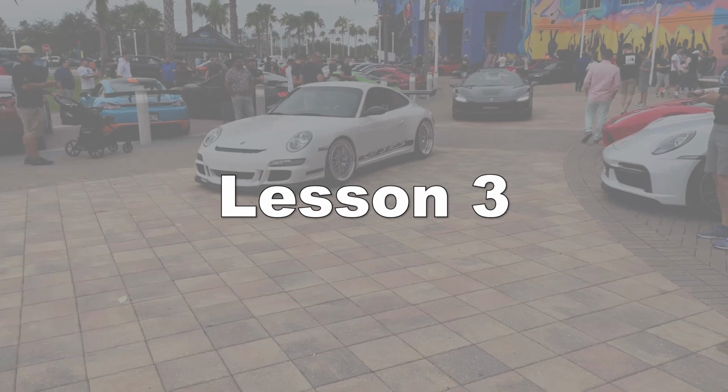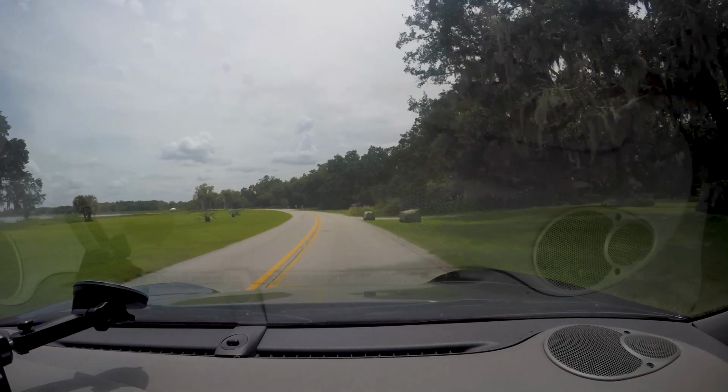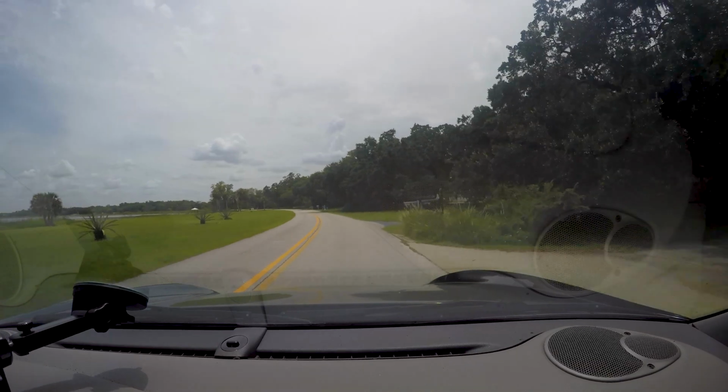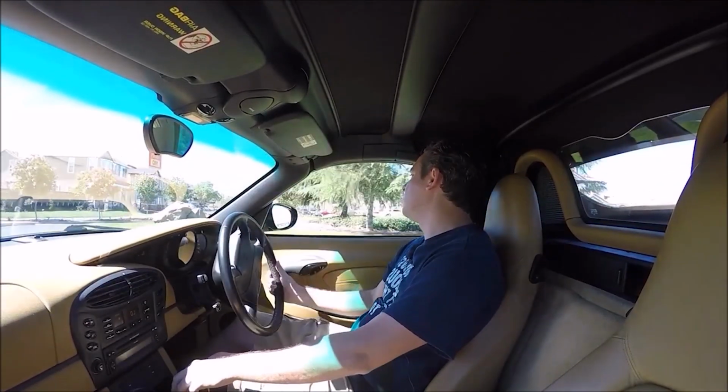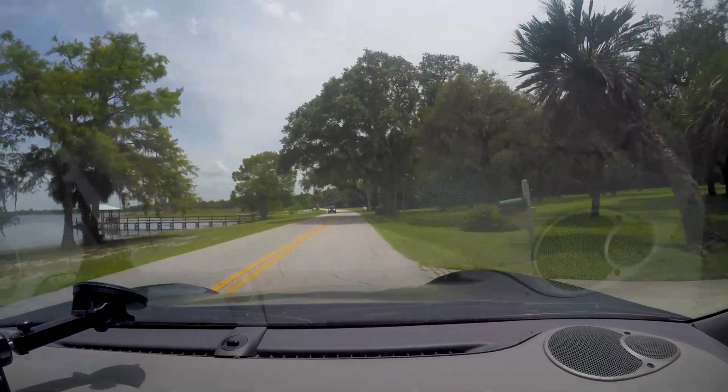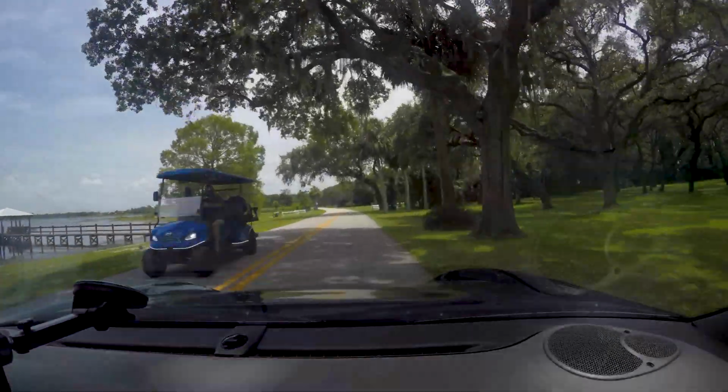Lesson number 3. Porsche Boxsters and 911s already have a decent amount of horsepower. Even the earliest Boxsters have about 200 horsepower, which, compared to the cars of the 80s, was actually a lot of horsepower. They have really good performance and can handle like a dream. But the stock air intake leaves something to be desired.